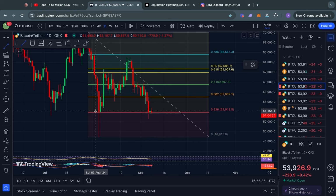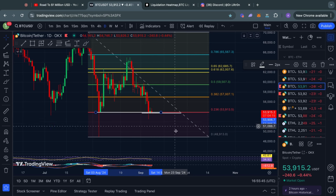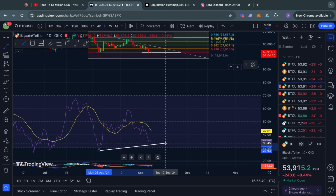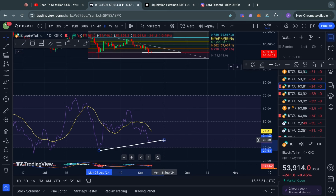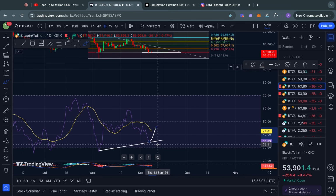And as I talked about in yesterday's video, we might be seeing somewhat of an exaggerated bullish divergence, which is when you have a horizontal low in the Bitcoin price, but you actually have a higher low in the RSI momentum indicator. But for me personally, the way I see this, it's not really confirmed yet, because we haven't seen Bitcoin make a higher low in the RSI yet.